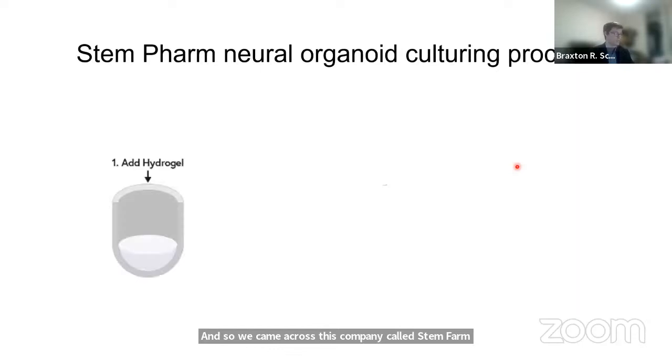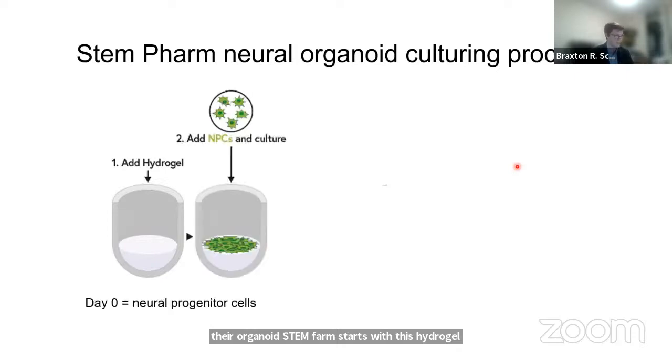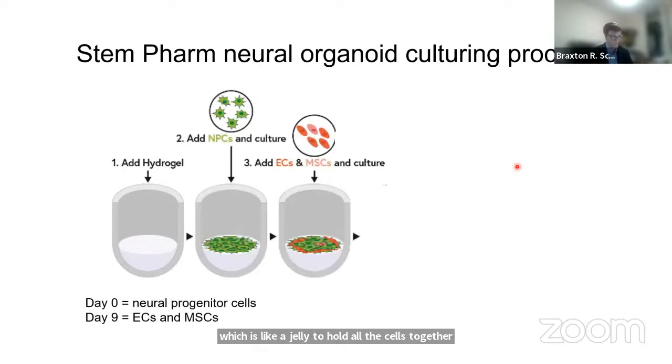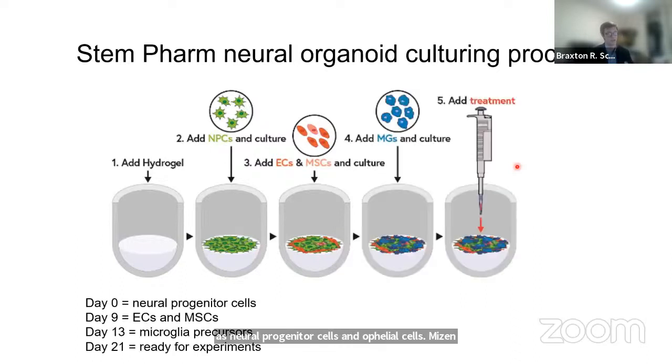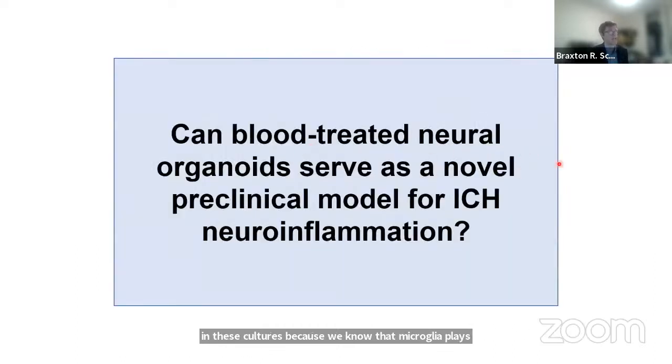And to grow their organoids, StemFarm starts with this hydrogel, which is like a jelly to hold all the cells together. And then over the course of 21 days, they add different cell types, such as neural progenitor cells, endothelial cells, mesenchymal stem cells, and microglia. And so then by day 21, the organoids are ready for experimentation. And it is important to have microglia in these cultures because we know that microglia play such an important role in neural inflammation. And so this brings us to our central question, which is, can blood-treated neural organoids then serve as a novel preclinical model for ICH neural inflammation?